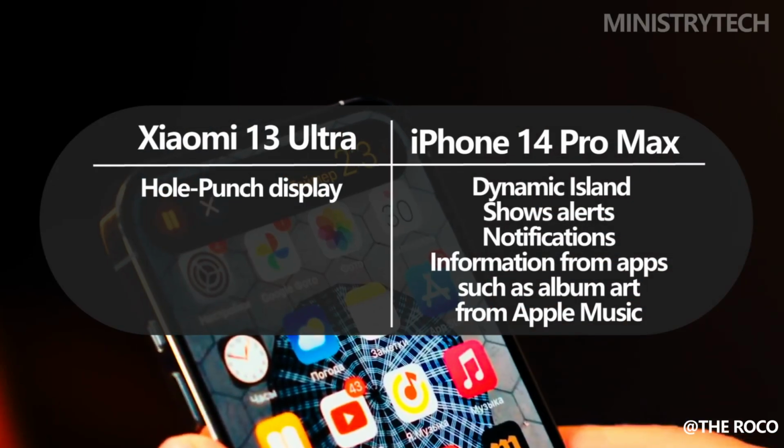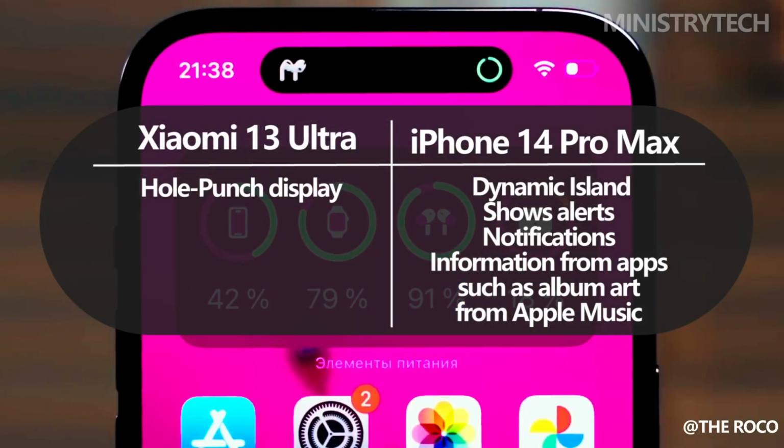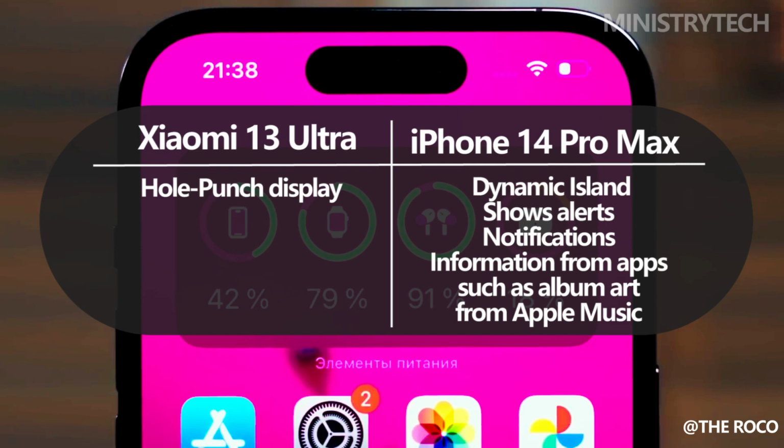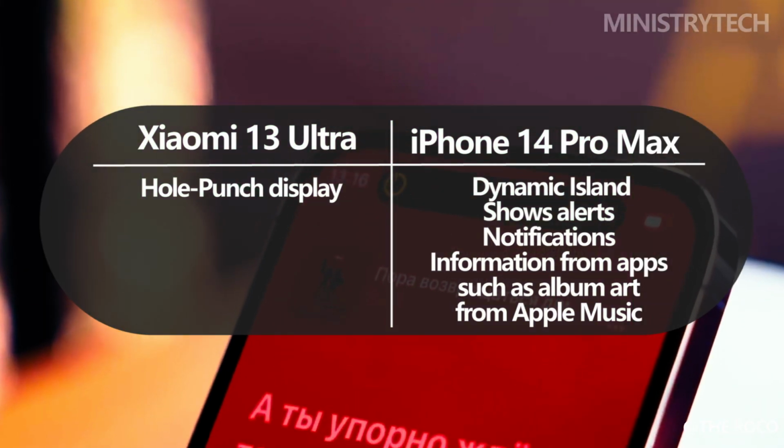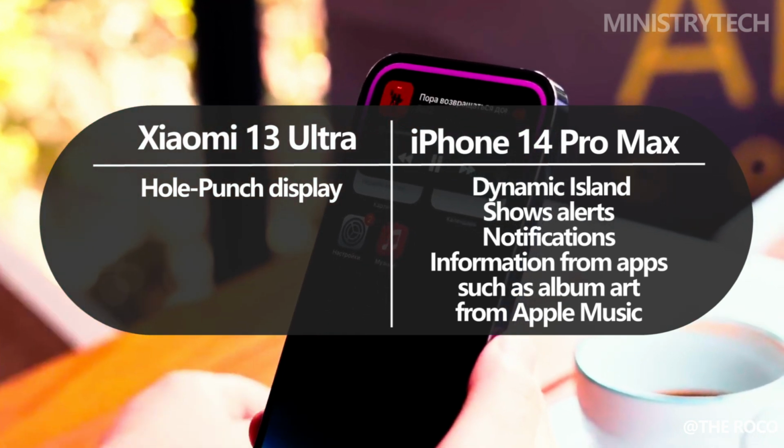The Dynamic Island is one of the iPhone 14 Pro Max's unique features. The highly criticized notch from the phone's predecessors is replaced by a cutting-edge new design that makes it an interactive feature that shows alerts, notifications, and information from apps, such as album art from Apple Music.